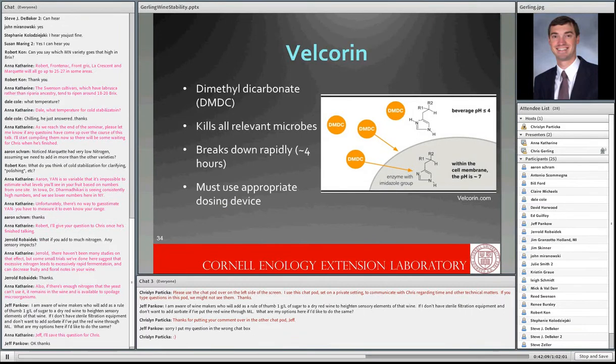All right. So if you really do want to kill everything, Velcorin, dimethyl dicarbonate, is a possibility. And this is going to kill everything. This will kill yeast. This will kill bacteria. This will kill, I say, not just microbes, but macrobes, and that is animals and people too. And so that's why we have to be very careful with this.